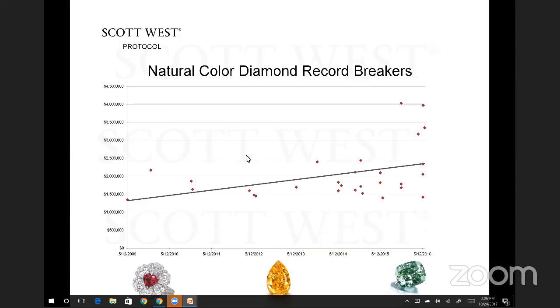Since then, 23 stones. We did this in the middle of 2016. We made this chart, and there have been more since then. But at this time, 23 stones had broken that initial record from 2009. And as you look at the chart, you can see as time goes on, as you go farther right on the chart, more and more stones start to break what was once the record. And again, as you go right, you see more and more stones going for even higher price per carat.